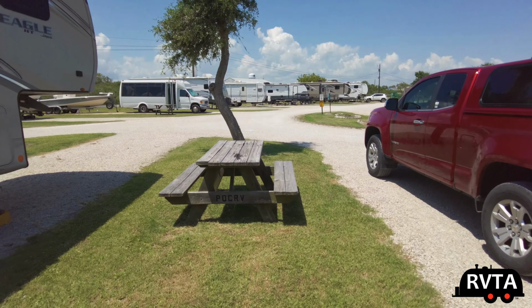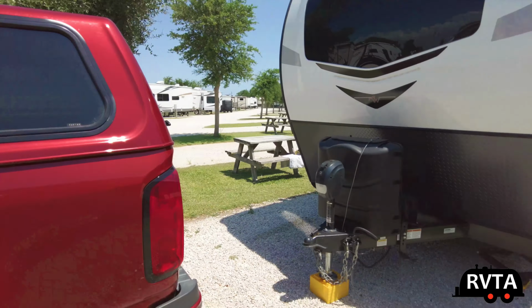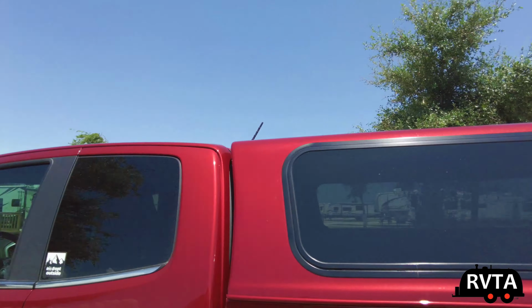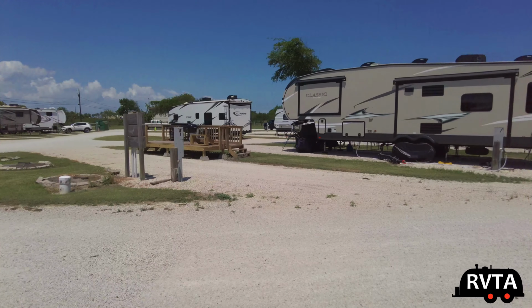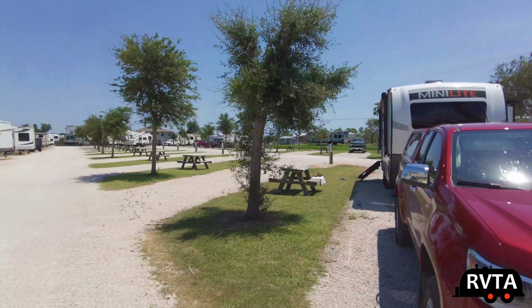So this is the person's area next to me, and there's my truck. And there's a shot of my travel trailer. So today's date, it's a Friday. We should be getting some of the weekend warriors pretty soon. This section right here, I'm pretty sure, is set up for weekend warriors.